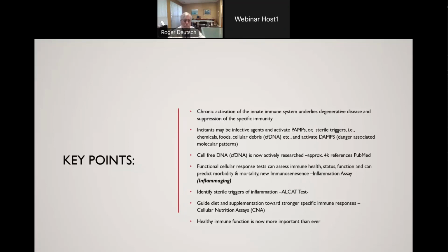We can identify sterile triggers of inflammation to help achieve the balance we're seeking through ALCAT testing, as well as micronutrient testing through the CNA, which is a cellular nutrition assay, also a functional cellular response to micronutrients and antioxidants. We'll discuss that in a little bit more detail. And I want to emphasize at the outset, because we're going to get into this, it's more important now than ever.